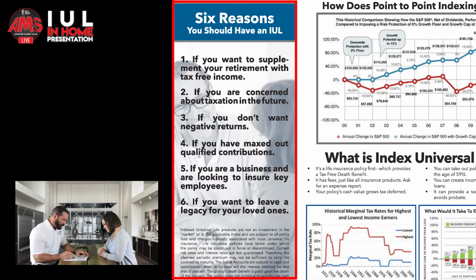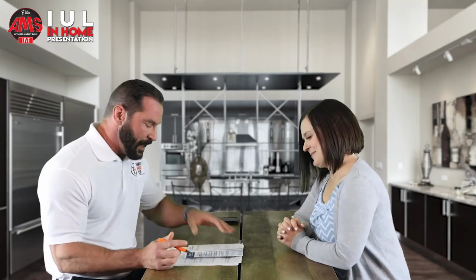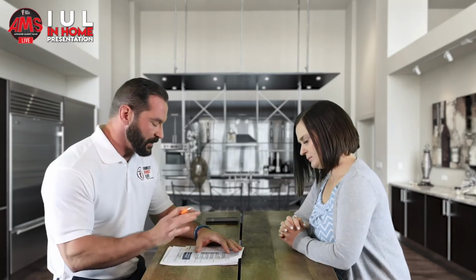So if you want to supplement your retirement with tax-free income, all right? If you're concerned about the taxation in the future, what our tax burden is going to be. If you don't want negative returns, and when I say negative returns, I'm talking about negative returns in the market. As you know, when our money's invested in the market, we could have years where the returns are negative. That's why I don't do it. I don't like risk. Yeah, well, you and most people actually. Some people have maxed out their qualified contributions, so that's a great situation to be in. Obviously, not the situation you're in. You don't have any qualified contributions to make.